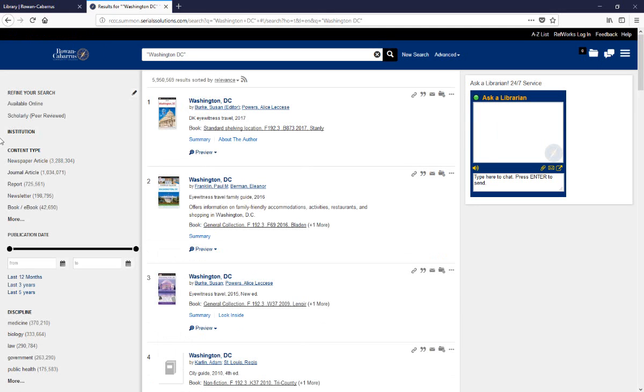Our page of results includes many different results, over 5 million. On the left side of the screen, under the heading, Refine Your Search, are a menu of filters. These filters are how we're going to limit our search to just books.